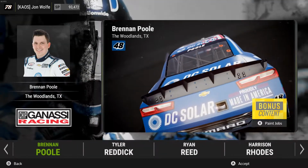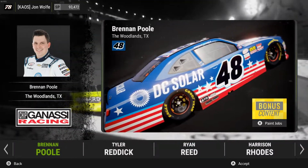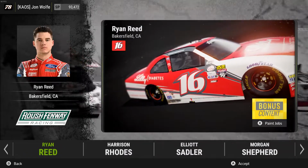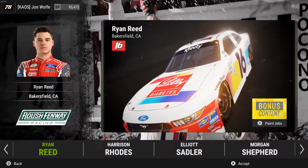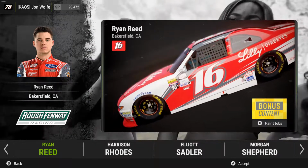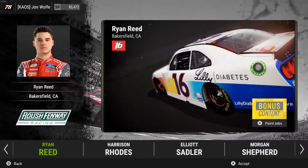Brennan Poole has his patriotic one. The only slight difference there, but I like it. It's good. Ryan Reed has this throwback to Neil Bonnett, I believe. I believe that's a Neil Bonnett throwback. And then a patriotic one as well.